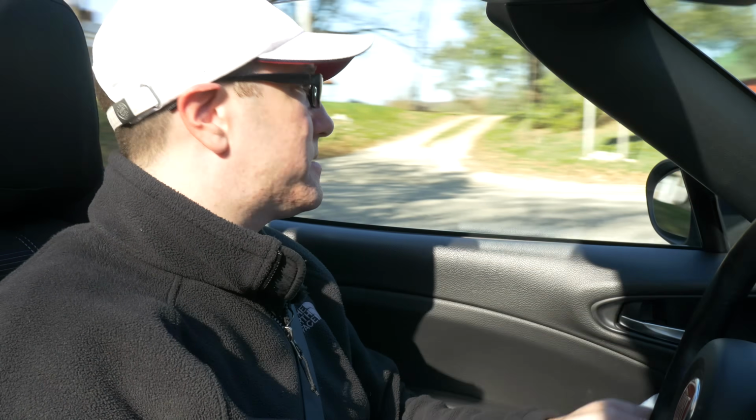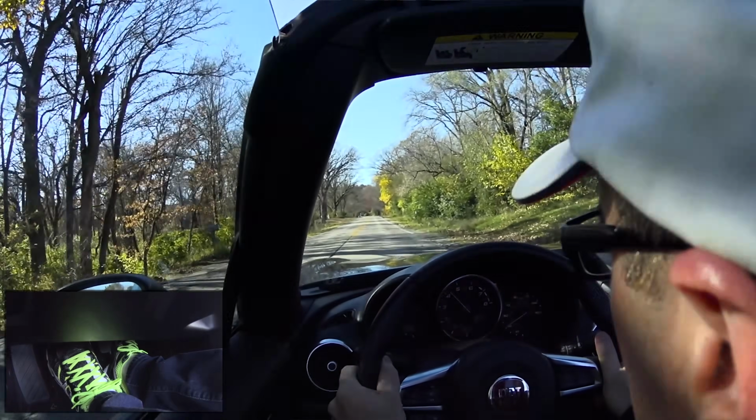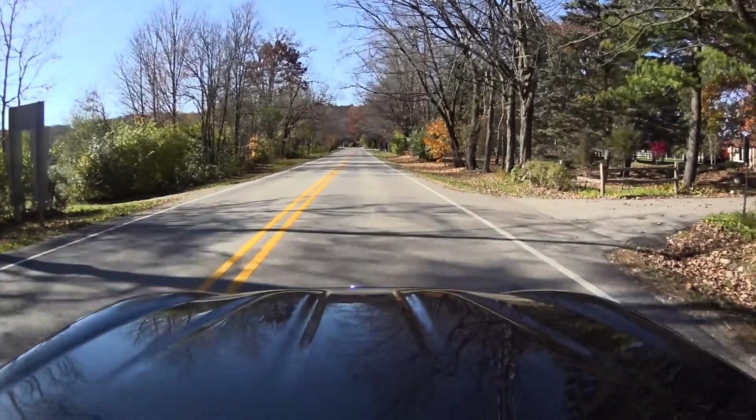Again, this gearbox is one of the best things about this car. It's unbelievable how fast you can upshift and downshift. If you didn't lose the boost, it would be so much better. I mean, getting back on, downshifting, heel-to-toe downshifts are so rewarding in here.